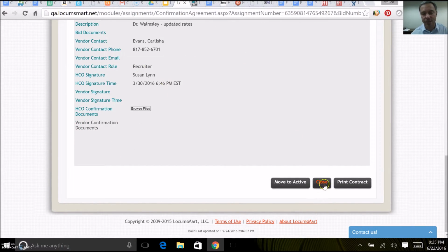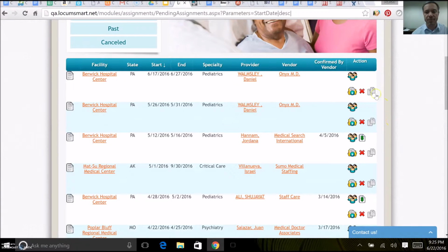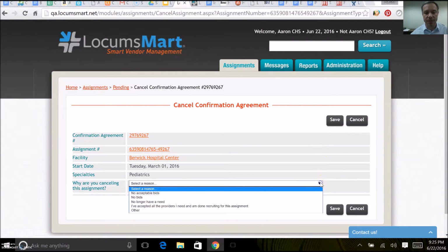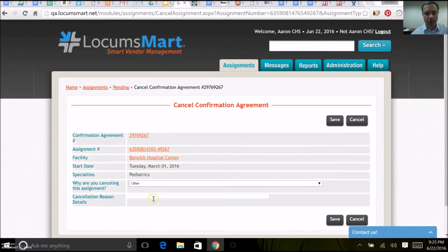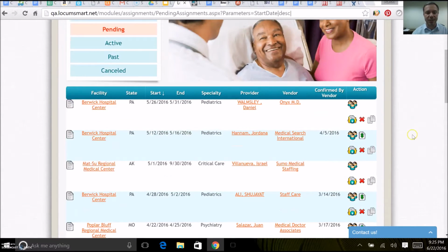And if that is the case, you're going to go back to the pending screen, grab the assignment, and click on the X to cancel the assignment. It is again going to ask you the reason. You can say, we'll use the same example, not approved at division level. Save. The confirmation agreement will now be canceled. As long as you are doing that canceling at least 15 days prior to the start date that is listed on the confirmation agreement, there is no financial penalty to CHS whatsoever.